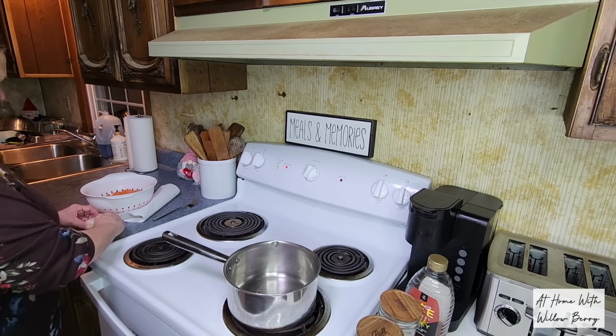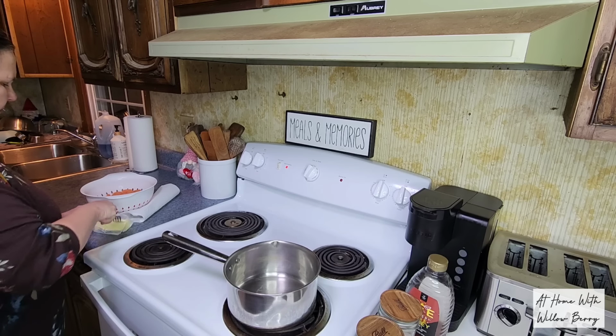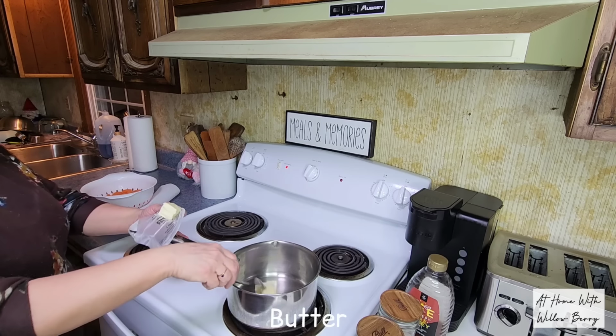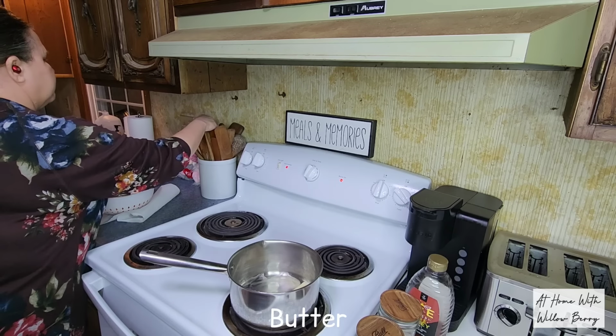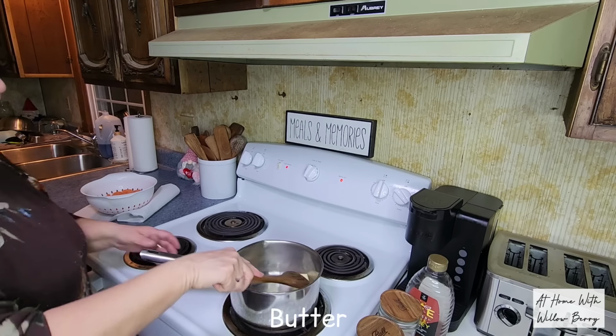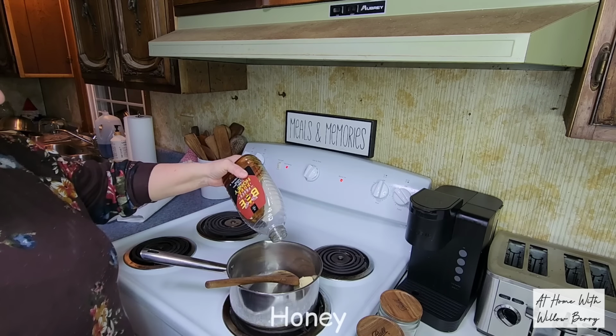To make the honey glazed carrots, I just boiled the carrots until they were fork tender. Now I'll drain the carrots and set them aside while I make the glaze. For the glaze, I'll just melt some butter and honey in the same pan that I cooked the carrots in. I'll then add the carrots back to the glaze and let them soak up the glaze until the chicken is ready.